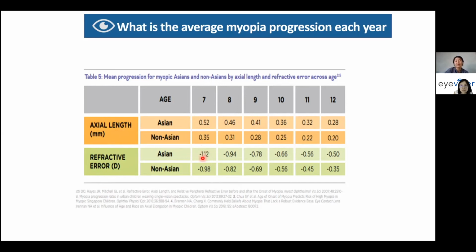So when they are a myope, there is also a mean progression. Every year it is around 100, if you see here, about minus 1.12, then minus 0.94, also around one diopter, minus 0.78. But as they get older, the progression will slow down. It's maybe 50 change already by then. So that's why it's important to do something when they are young, not when they are this age.